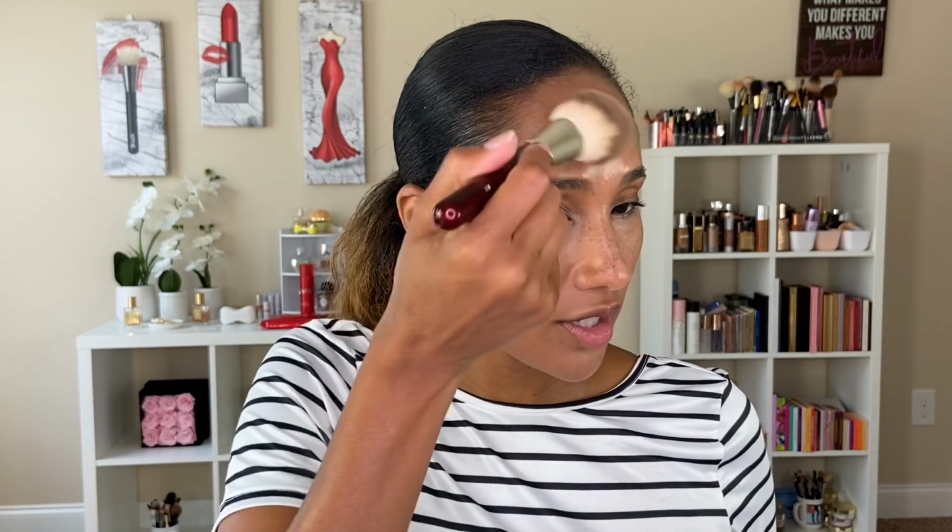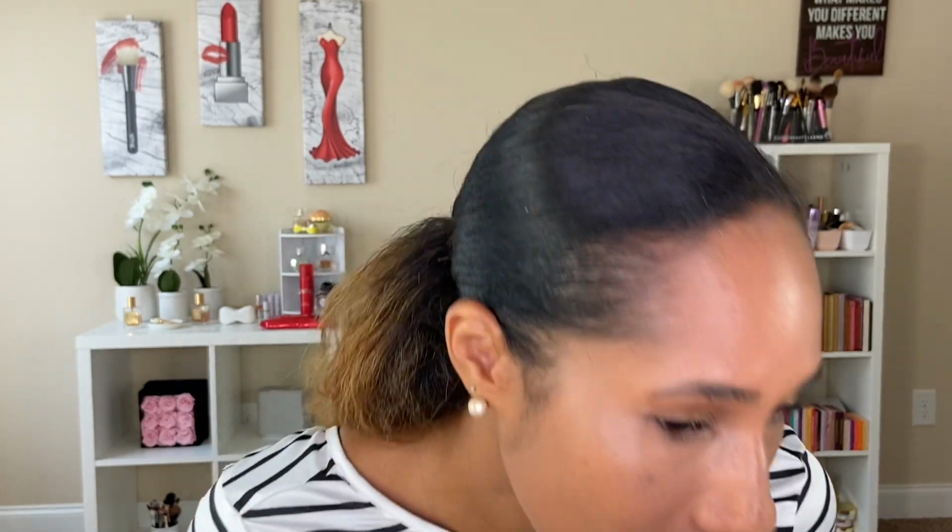Okay, so here's what one side of my face looks like with applying the powder. I didn't put it in the under eye area because it's not a setting powder, so I'm gonna use another powder for that. But I did just want to see what this looks like on the perimeter of my face. And then this is what this side of my face looks like without the powder.